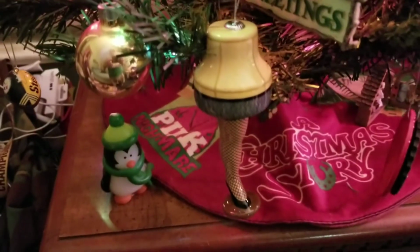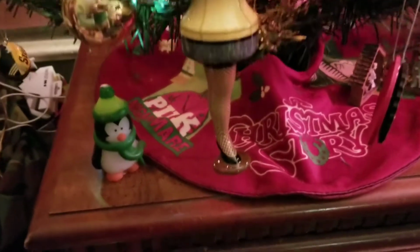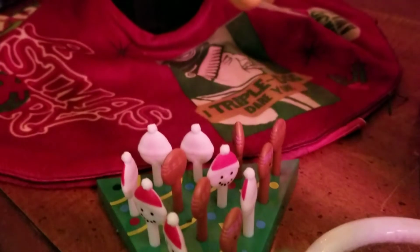You should see my little tree here, right here behind me. I got quite the assortment going on there. As you can see, I got the little leg lamp ornament, and underneath it I have the Christmas Story tree skirt and the Pink Nightmare on there. There's a couple other movie quotes as well. There's I triple dog dare you, and in the back it says major award.